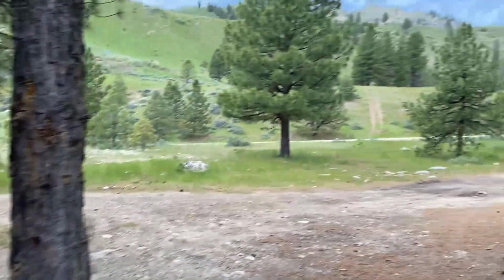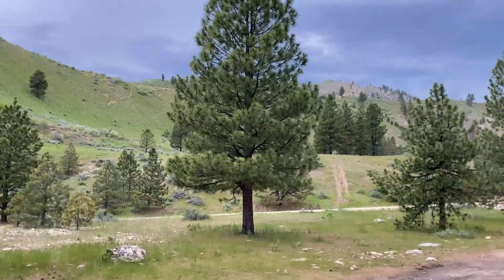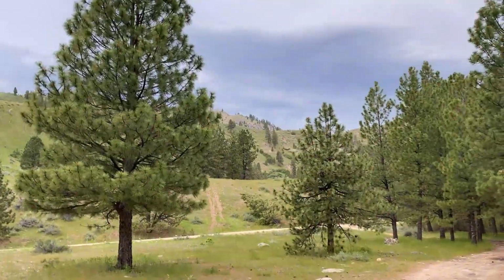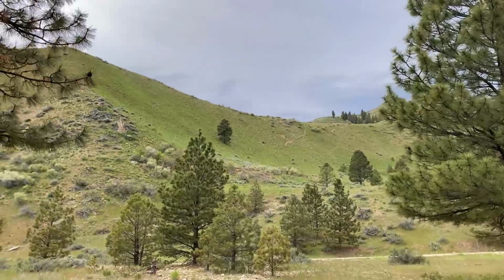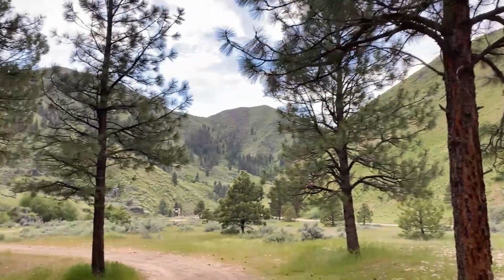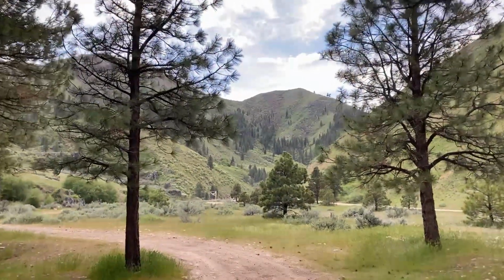But here's the Alaskan. I couldn't be more happy with this thing. And look how pretty it is up here. It is just gorgeous up here. Haven't seen any lightning or heard any thunder yet, but it's in the forecast for today, so we'll see what happens. Man, it is just gorgeous up here. Look back down that way. That's back towards Boise, back towards Arrowrock Reservoir.